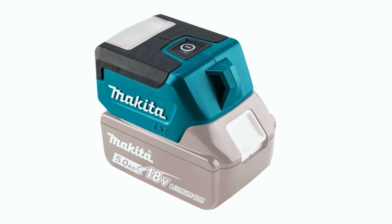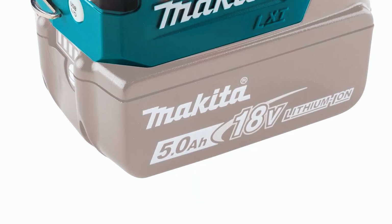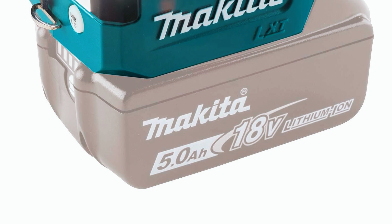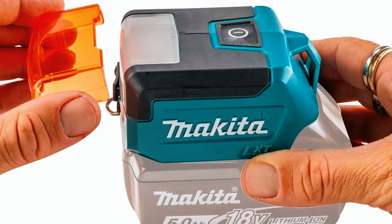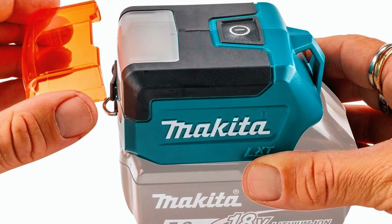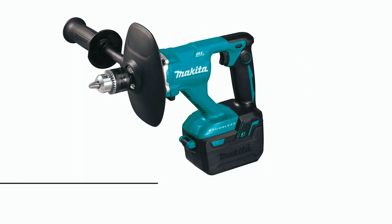Featuring a low-profile design at under 4 inches long, it's an ideal addition to any toolbox. Plus, it can sit atop an 18V LXT battery for added stability and ease of placement. Powered by Makita's 18V lithium-ion system, it ensures fast charge times for increased productivity on the job.